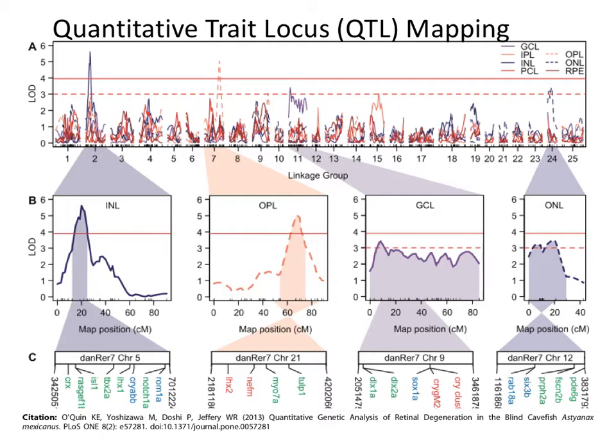So that's how this process works. QTL mapping gives you a list of candidate genes that then you sift through, not computationally, but sort of literature search-wise. What do we know about those genes? What do they do? And then to figure out if any of those genes are involved, you have to do things like knock them out. Or in situ hybridizations to see if the expression level changes from tissue to tissue, between surface and cavefish, and so forth.